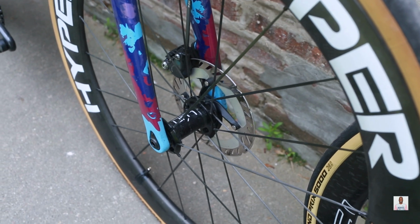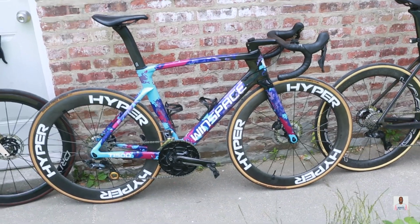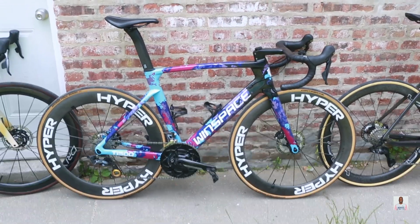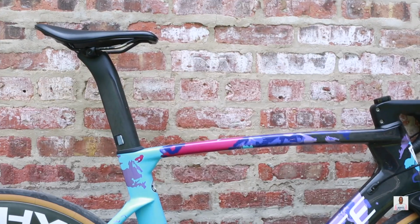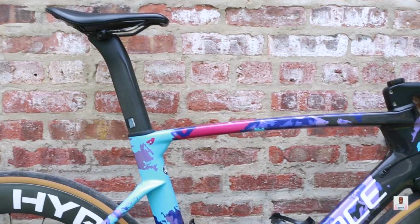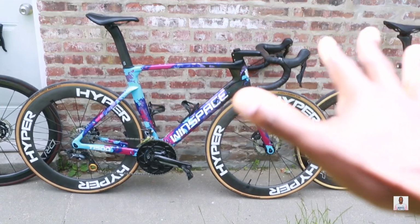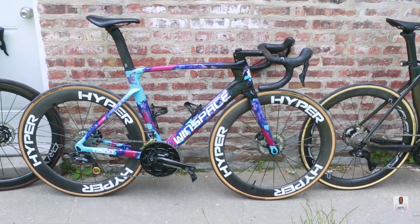I think the only thing that I regret on it is, as much as I love the funky colors on this bike, I do wish I would have got something a little bit more muted just for the sake of longevity, because it is pretty loud as far as the color goes. But what's funny is in Chicago, this bike is sort of my trademark. So anytime you see this bike in Chicago, 100% it's going to be me riding it.